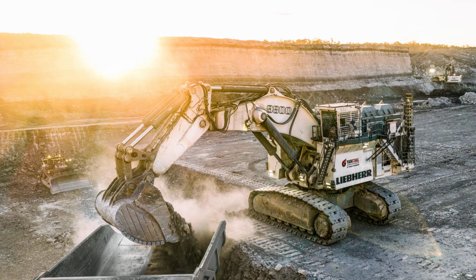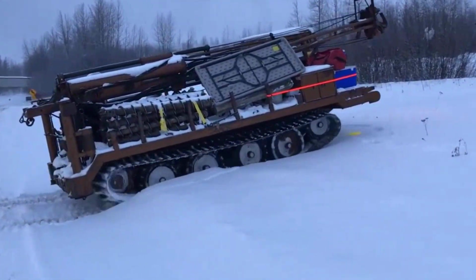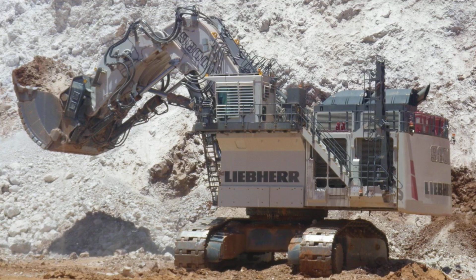It operates in extreme conditions, from the heat of the Nevada desert to the cold of Alaska, without losing a single ounce of efficiency. This is not heavy machinery, this is a geological force with an engine.